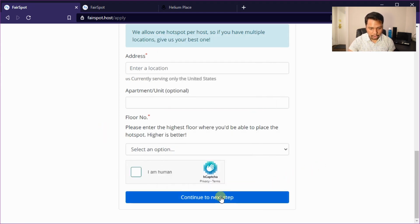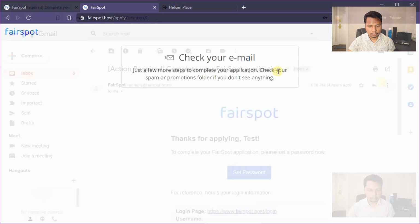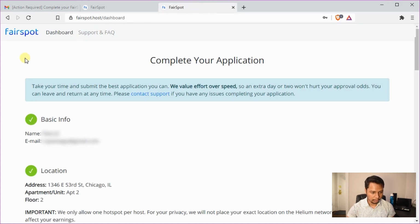Once you continue to the next step, it will show you a message that says check your email and just a few more steps to complete your application. You will receive an email from them with the subject "Action required, complete your FairSpot application." It says to complete your FairSpot application, please set a password now. So you click on set password and enter your password. Once you do that and click on set password, it will take you to the dashboard of their web page.